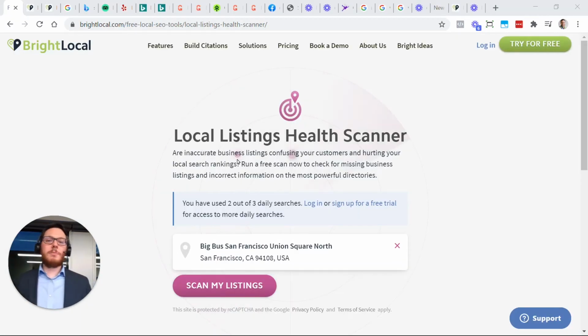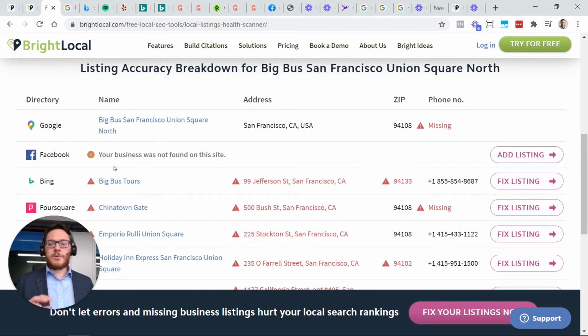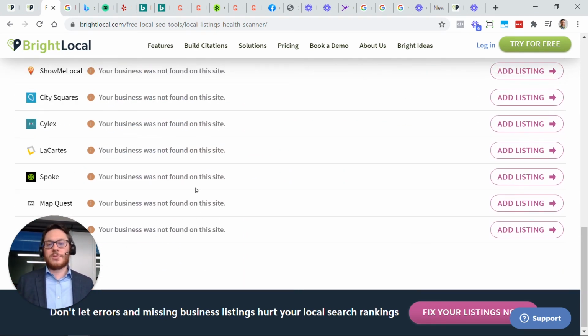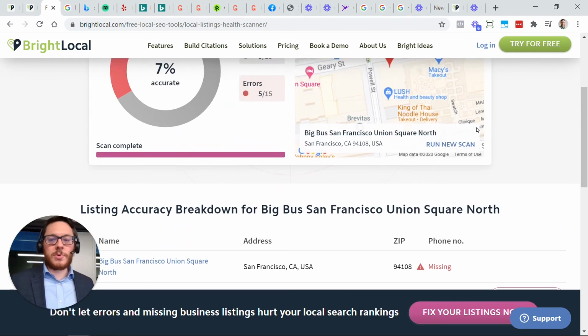So we've talked about Google My Business and Facebook, other platforms where people may find you. But is that it? No, there's a lot of other places. So one cool tool is Bright Local has a free tool where you can type in the address of your tour activity company and hit scan my listings. And what it'll do is just go through and bring up Bing, Foursquare, Yelp, etc., all these different places where your website might be listed, and you can find different data errors with them.